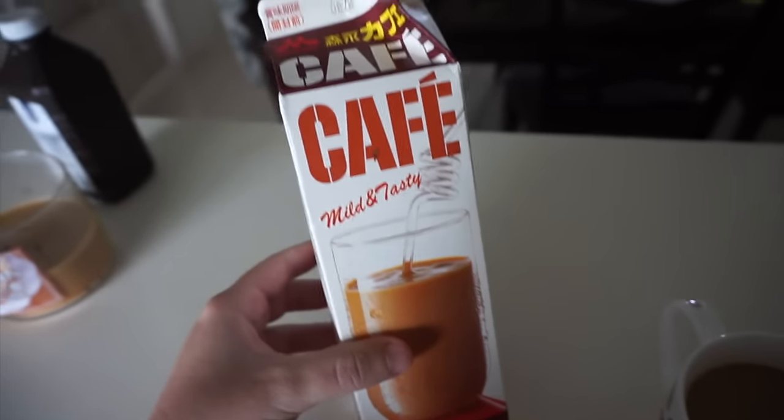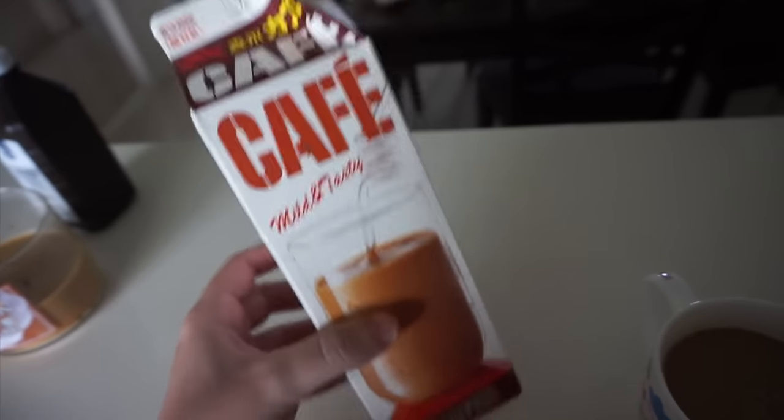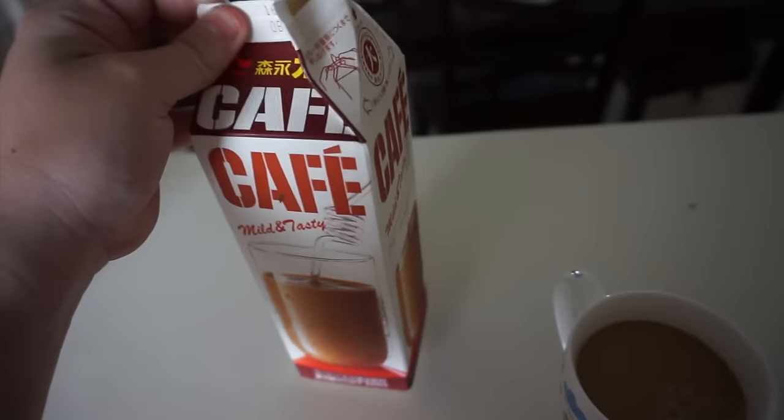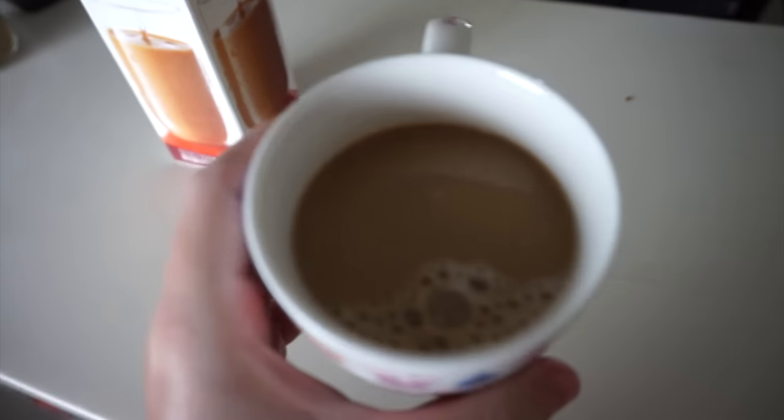This guy I get from a convenience store, like say 7-Eleven back in the States. This is only a dollar. It's 98 yen. It's less than a dollar. And this can last me 3 or 4 days for morning coffee. So is that a bargain or what?